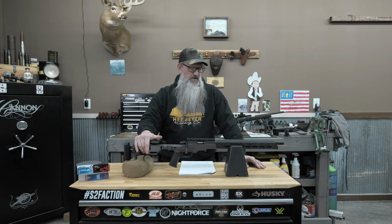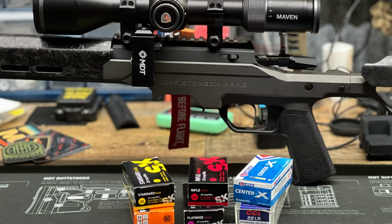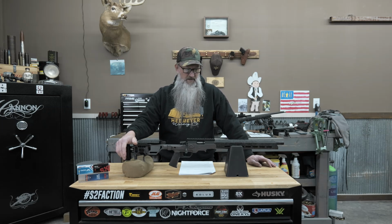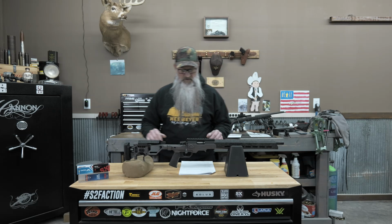So shooting these, we've got some mixed feelings about my thoughts and opinions on shooting both of these. Now, Christensen Arms does have a sub MOA guarantee at 50 yards on both of these rifles, and we tested these both at 50 yards at length and shot several hundreds of rounds through both of these with various types of ammunition. And the sub MOA claim does seem to be holding true on both of these rifles, but we'll get into a little bit more on that in just a little bit.